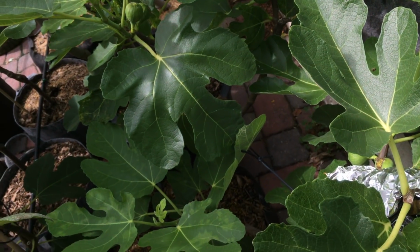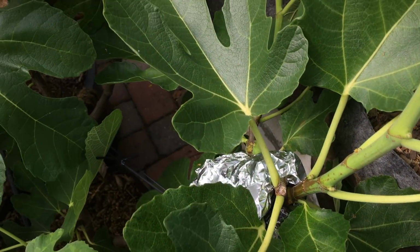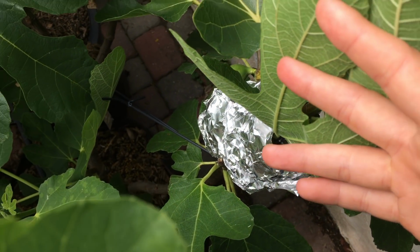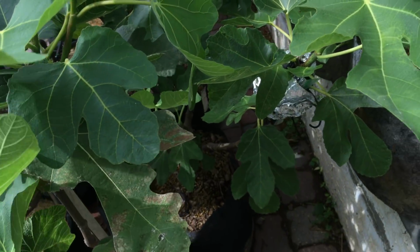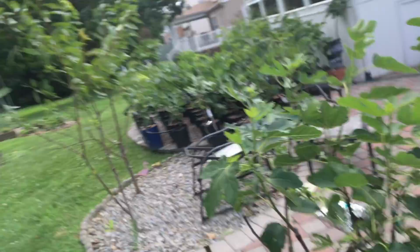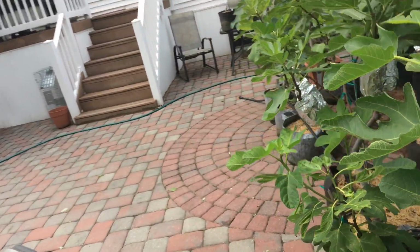Here is, what is this guy? This is Sakura Black, and my Sakura Black, a friend wanted to buy one off me, so I said, all right, I'll do it, but I didn't want to because I really wanted this thing to grow. It's actually doing quite well. It's on the brown turkey rootstock that I originally had my Smith on. If you guys recall, I had Smith grafted onto brown turkey, and then we air layered off the brown turkey rootstock with the Smith, and then planted that over here in a separate container. We did a whole video on that.